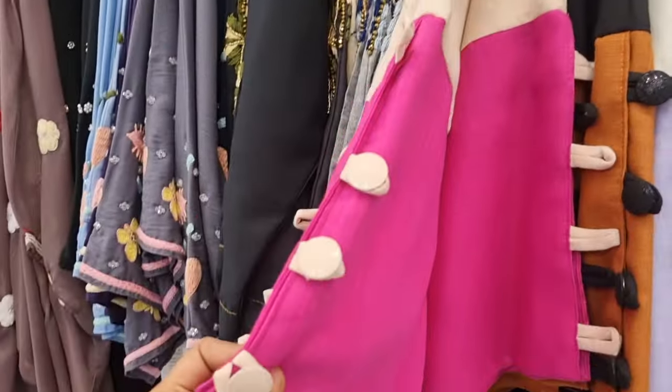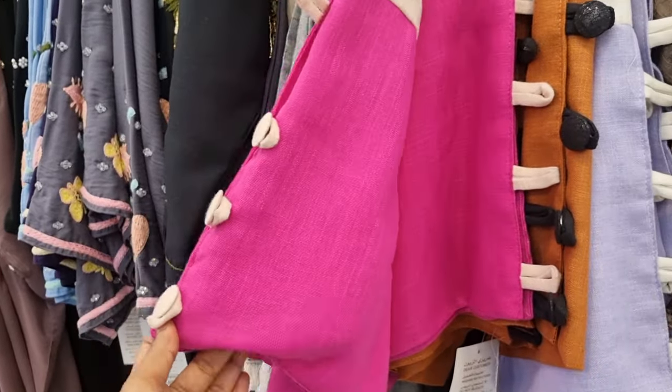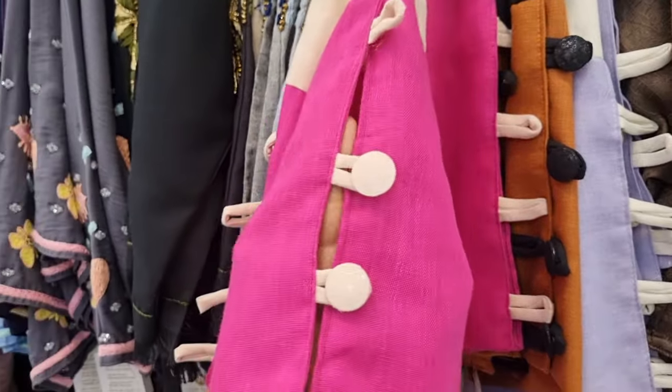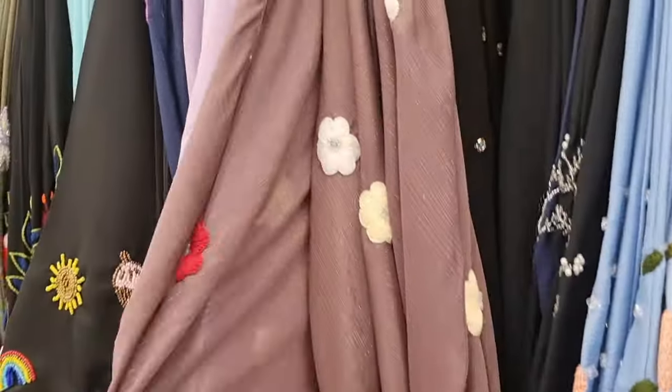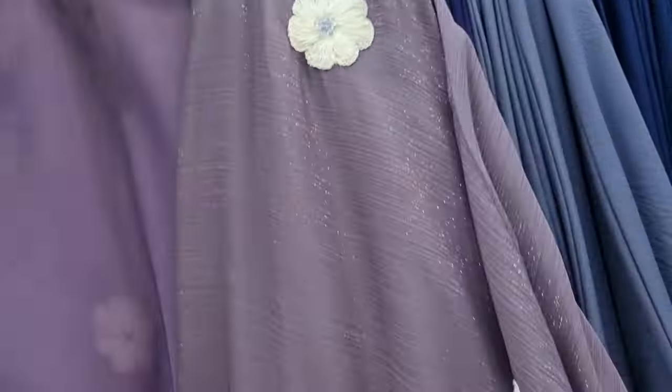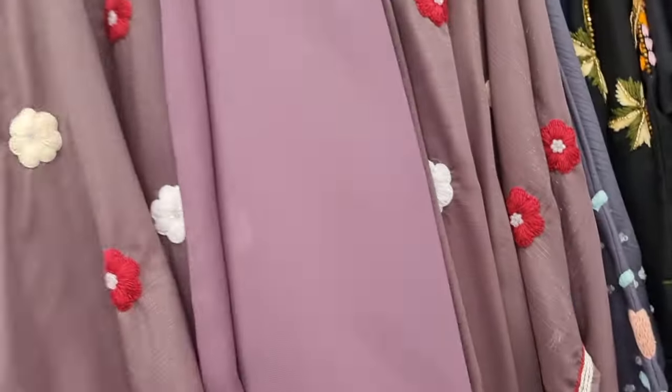I've seen these, but in simpler colors, like the neutral colors. I haven't seen them in pink. I haven't seen this in another store. Okay, let me take this out. I need to see what this looks like. Okay, this is pretty cute.